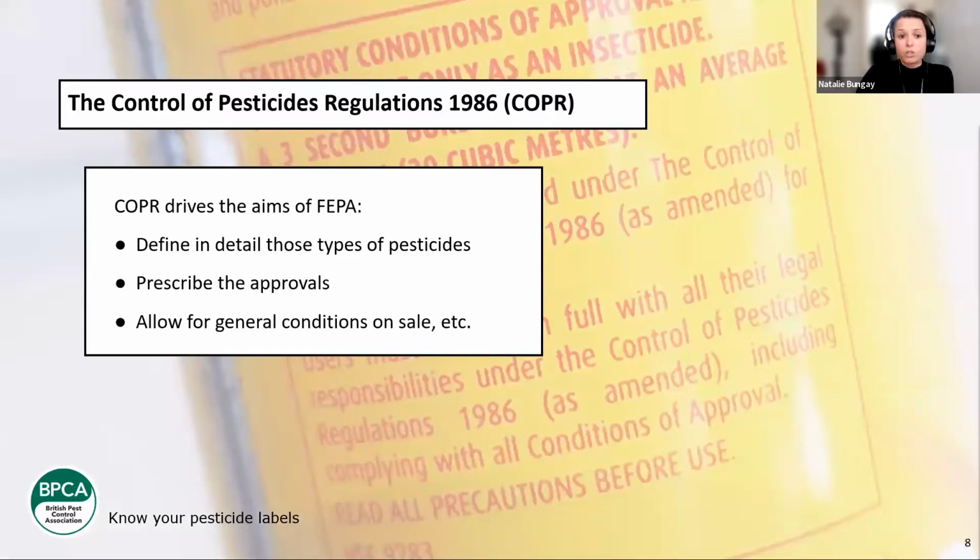Another bit of legislation, so the Control of Pesticides Regulations, or COPR. Again, in those early days of our training, we always learned FEPA and COPR, they kind of go hand in hand. And really, COPR drives the aims of FEPA. So again, hopefully we all remember the structure of legislation. We have acts of parliament, the big pieces of legislation that have the biggest clout, and give the expectations. And usually prosecutions are done under acts of parliament. But then supplementary to that are regulations that come out underneath those acts. And under FEPA, we have COPR here. And really COPR defines in more detail the types of pesticides, and also prescribes for the approvals.